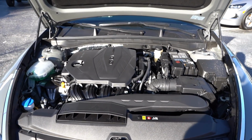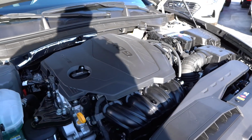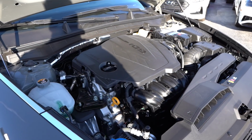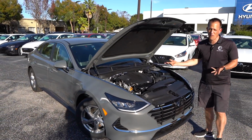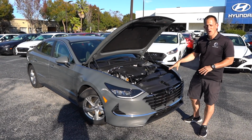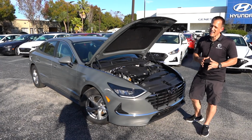It weighs around 3,120 pounds, and the great news is you're gonna get 28 miles to the gallon in the city, 38 on the highway. Remember, this is not a compact car, this is a mid-size car. Underneath, everything looks clean. They actually give some style to the engine cover, even though most people that own this car won't ever pop their own hood. But why don't we go ahead, let's check out that interior and see what's different with the 2020 Sonata SE.